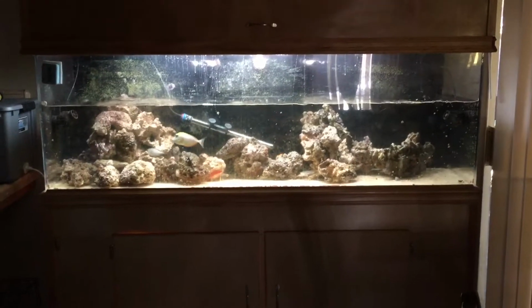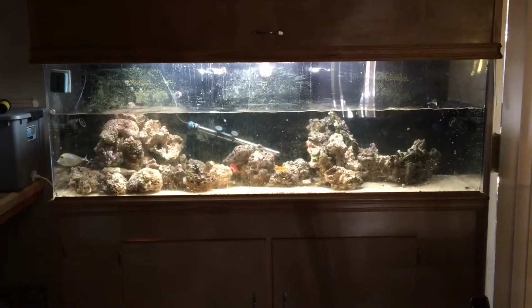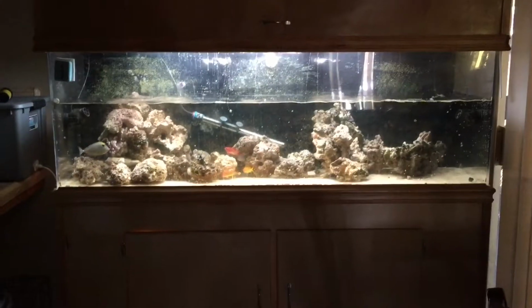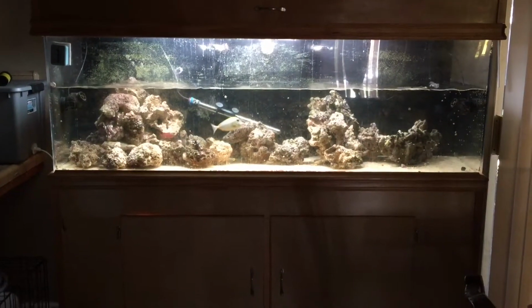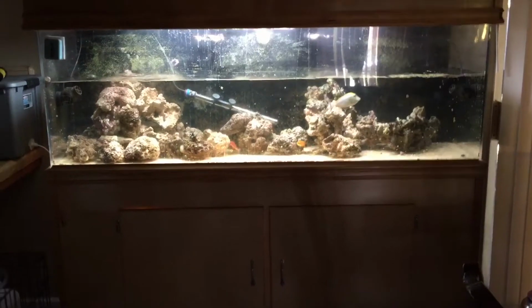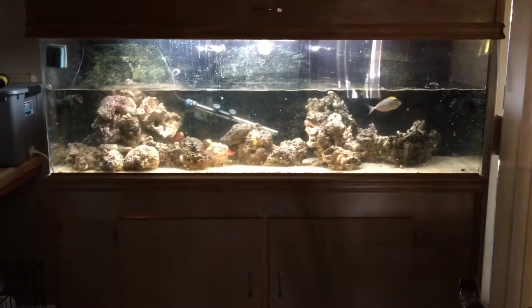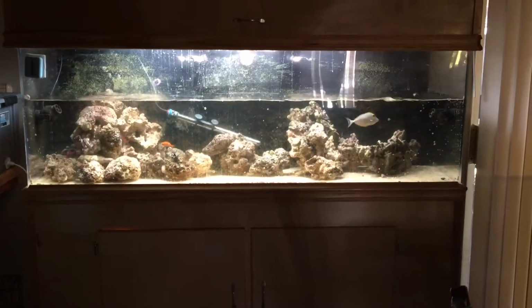Alright, so this kind of makes me sad. This tank used to be beautiful. Right now, this is literally all I have left in here. You can see my Naso tang and some of my Amphiprion. I still have all my fish in here. I haven't sold any of my fish yet. Well, that's not true. I have people who want to buy my fish. They just haven't been taken out yet.